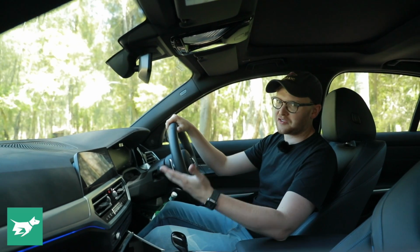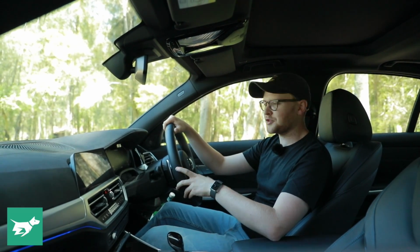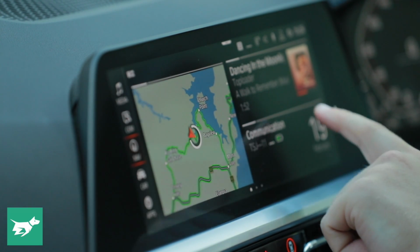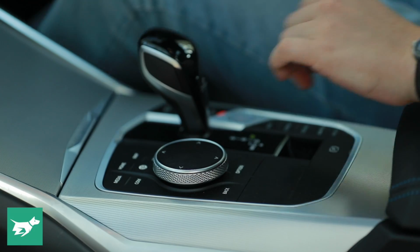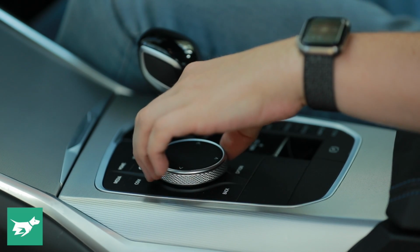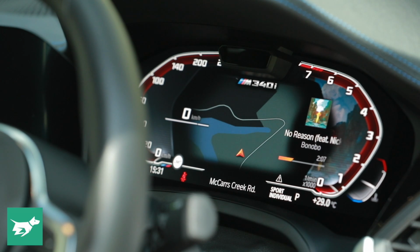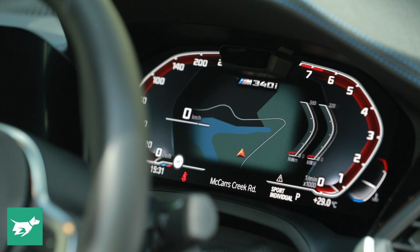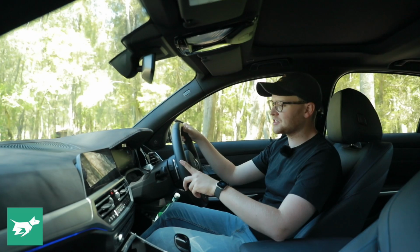The technology, very familiar from other 3 Series that we have driven. 10-inch screen up here, which is a touchscreen, though you can control it through the previous sort of system, which is a rotary controller down here, and I still prefer that for manipulating the tech on bumpy roads. Got a digital driver's display in front of you, which is a bit more basic than what you get in, say, the Audi A4, but, you know, still kind of interesting.